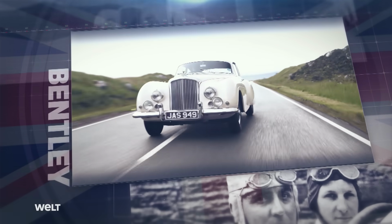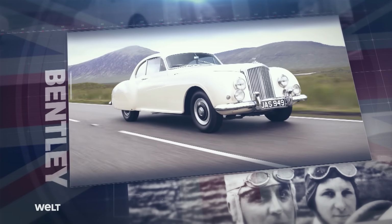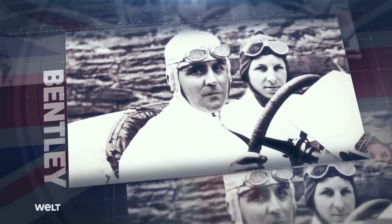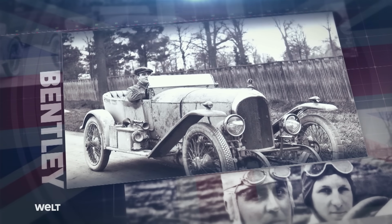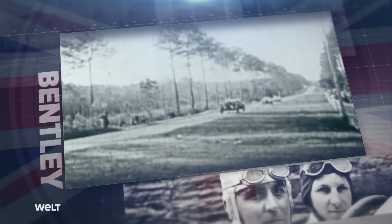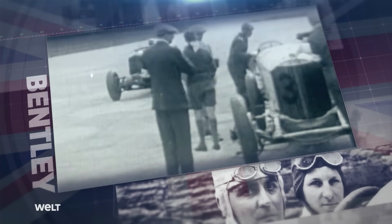High performance and classic forms have been core characteristics of the Bentley DNA for over 100 years. The company was founded in 1919 in London by a passionate racing driver. His name? Walter Owen Bentley. The brand achieved international renown in 1924 by winning the 24 Hours of Le Mans race. A success that Bentley went on to repeat a total of 5 times during this period. Even today, the Englishmen rely on extreme performance and fight their way to the front on racetracks throughout the world.